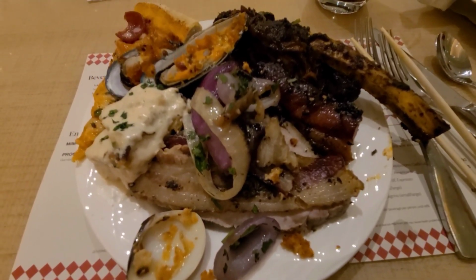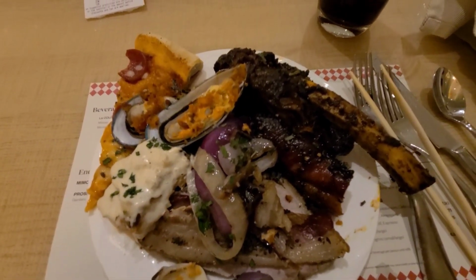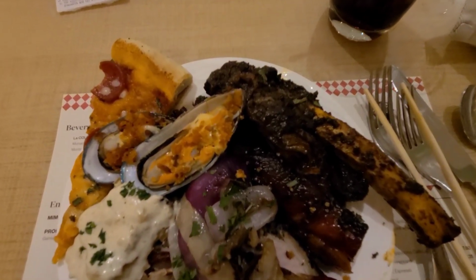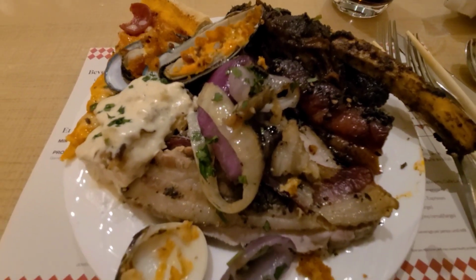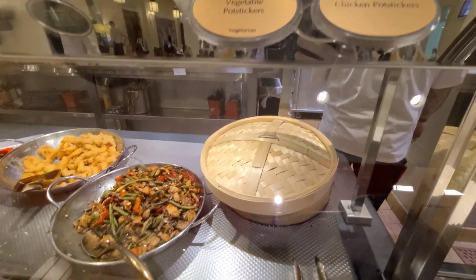Here's my first plate. I had that beef rib, the bacon wrapped pork loin, a slice of pizza, the au gratin potatoes, the clam and mussels casino there. Everything was just incredible. Moving on to the Asian section, they had items in those steamer baskets.